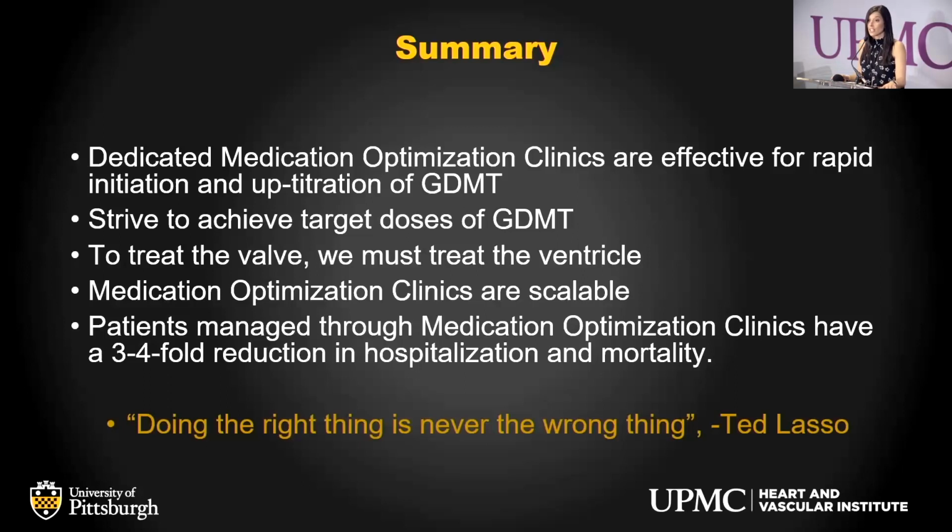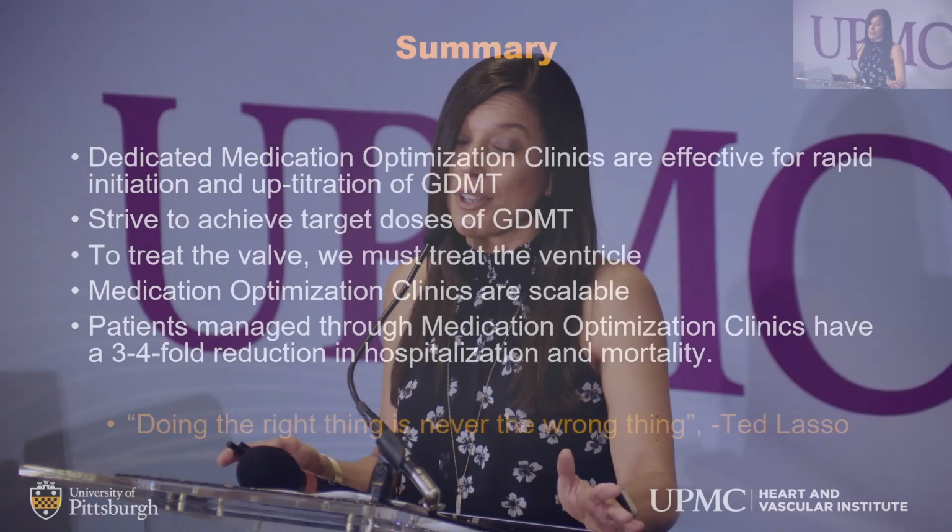Medication optimization clinics are scalable, and patients managed through medication optimization clinics have a 3- to 4-fold reduction in hospitalizations and mortality. So it may be labor intensive, it may require resources, but it's the right thing to do, and doing the right thing is never the wrong thing.